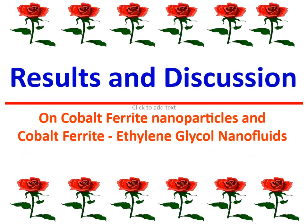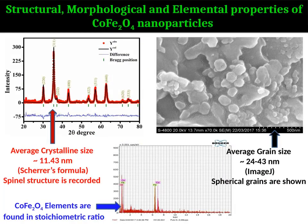Results and discussion on cobalt ferrite nanoparticles and cobalt ferrite ethylene glycol nanofluids. Structural, morphological and elemental properties of cobalt ferrite nanoparticles. We have characterized our sample with the X-ray diffraction technique. The X-ray diffraction pattern reveals that the sample belongs to the spinel structure with all related peaks. We have calculated an average crystallite size of nearly 11.43 nanometer with the help of Scherrer's formula.